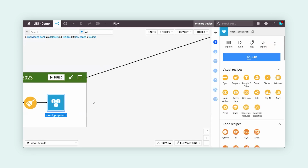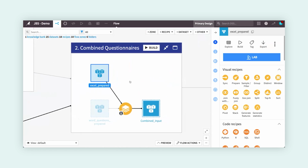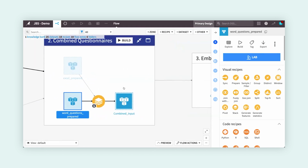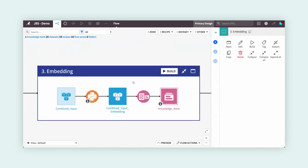So we have our source information, and now we want to go ahead and bring that together. So in Flow Zone 2, we have the Excel text, we have the Word text, so both the questions and answers, and all we're doing is combining them into a single data set called combined output. Pretty simple, which then allows us to move to Flow Zone 3, which is where we actually embed this information into a vector database.